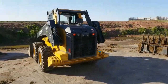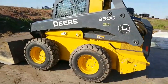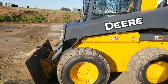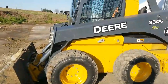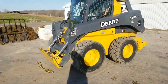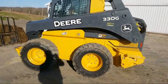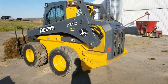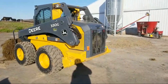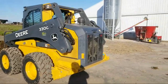This one has the backup camera. I love that wind. This has the reverse fan in it, which is really nice, especially when you're in dusty conditions.